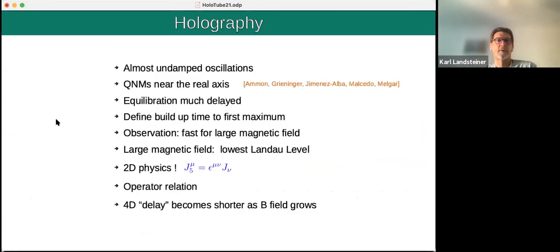Okay, so these are the features. You see almost unlimited oscillations, especially for large magnetic field and for large chiral charge. That is in accord with a quasi-normal mode analysis by Martin, Sebastian, and two of my former students, which showed that at large magnetic field the quasi-normal modes approach the real axis. So you would actually expect to see these long-lived oscillations. This means equilibrium is, of course, much delayed in this regime.